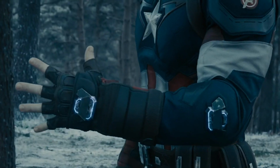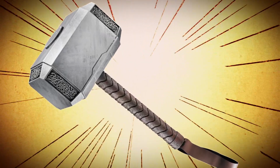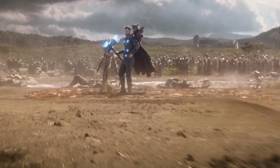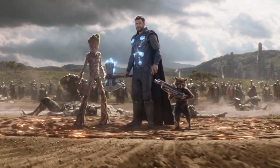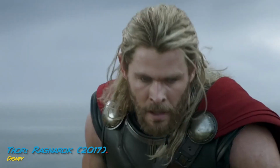Mjolnir. Just like Captain America and his shield are synonymous with one another, so too are Thor and his hammer Mjolnir. Well, after the events of Avengers Infinity War, we should say they were. Still, Mjolnir is just too powerful not to mention, and we all saw the devastating impact losing it had on Thor.